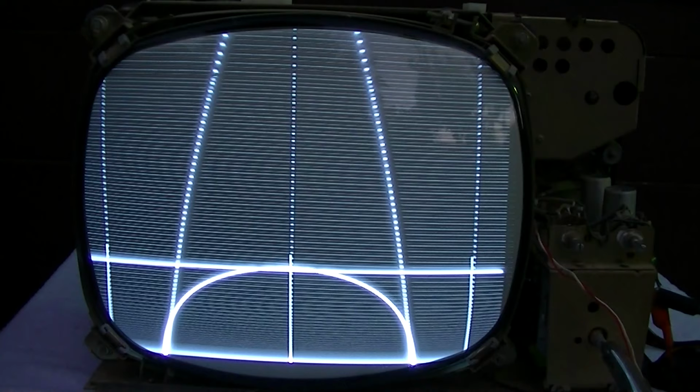So what is that? That is crosshatch. Boy, that's the most jacked up. That's window circle. That is the most messed up window circle I think I've ever seen on a TV. It doesn't even look real. It's like dots. Look at that. I don't think I've ever seen a TV with a picture like this.